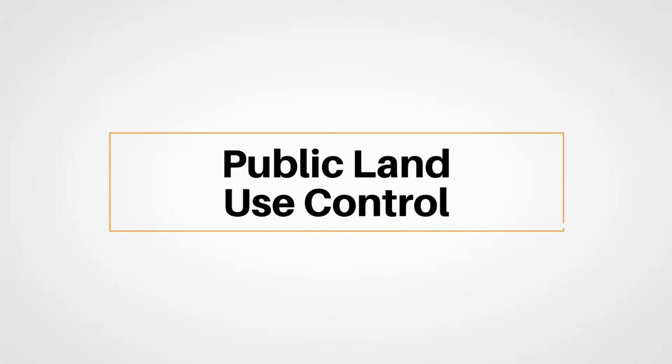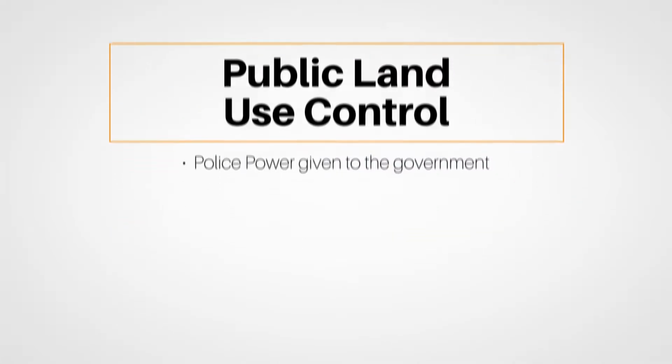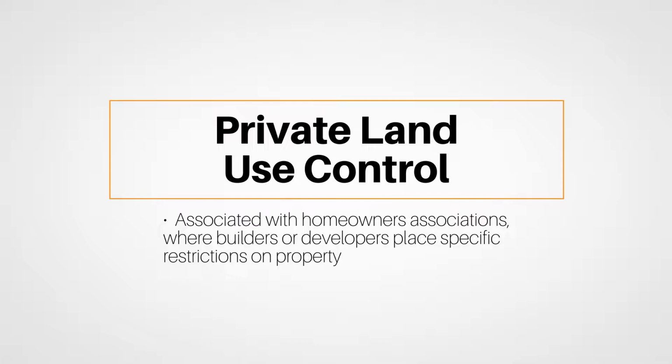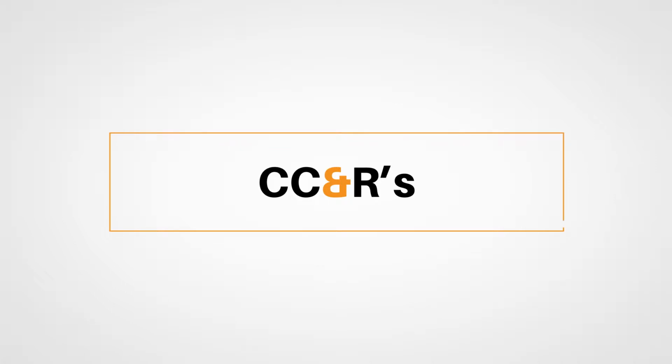Public land use control is given to the government through police power. But there's another type of land use control that you'll definitely run into, and that's private land use control. These are typically associated with homeowners associations where the builders or developers place specific restrictions on property. These restrictions are usually referred to as covenants, conditions, and restrictions, or CC&Rs. They also might be called bylaws, house rules, or master deeds.